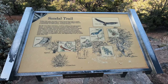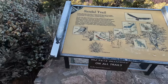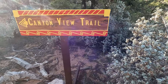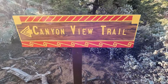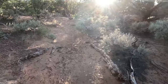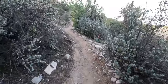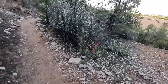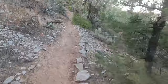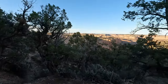All right, back at our starting point, but we went right to go to the Sandal Trail, and now we go left, Canyon View Trail. So we'll do that next, hiking into the sun. It's pretty through here. Oh, distance, awesome.